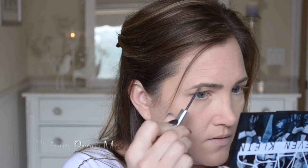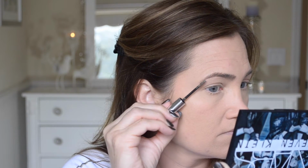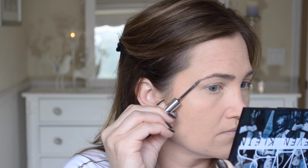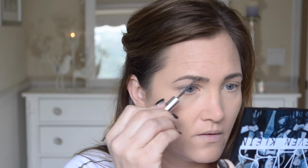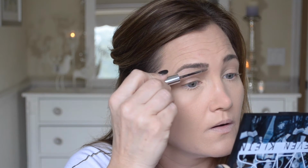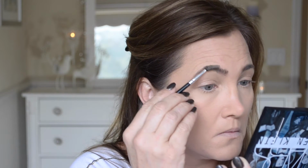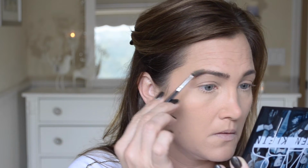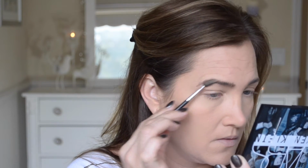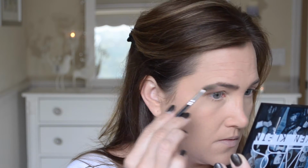And this is the Clinique Brow Mousse. And I like this one too. It's definitely thicker than the Benefit Gimme Brow. You get a bolder brow with this brow mousse than the Benefit one. So if you don't like the Benefit one because you think it's too natural, I would give this Clinique one a try. And I always comb through it with the brush just to make sure it's all nice and even and that all my eyebrow hairs are going the way that I want them to go.